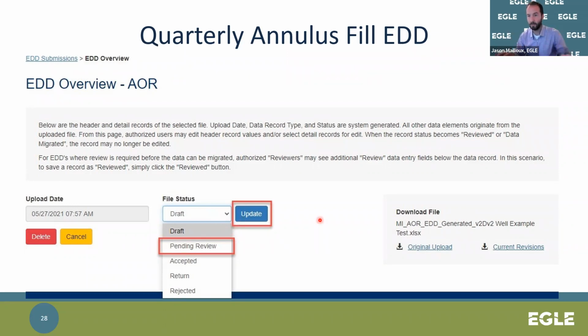And it's at this exact moment in time that this will process and it will go through. And now you've completed your requirement, and it has your time and date stamp. And we know this was submitted, it was validated, and it was submitted on time. So that's my 10-minute overview of the general process using that quarterly annulus as an example.